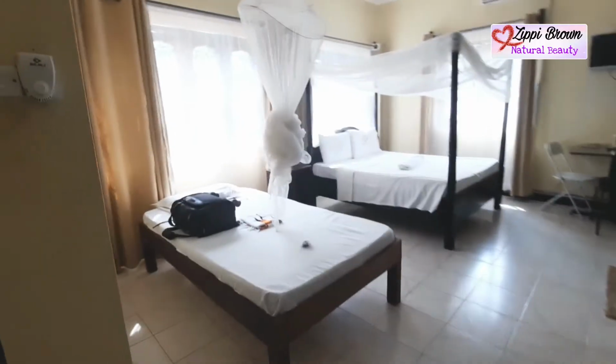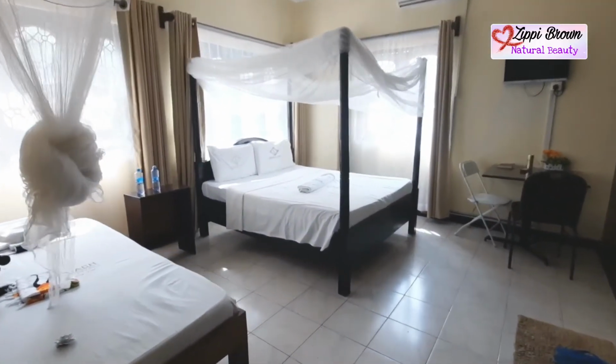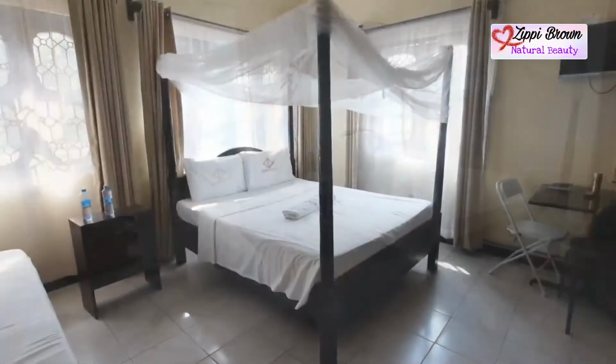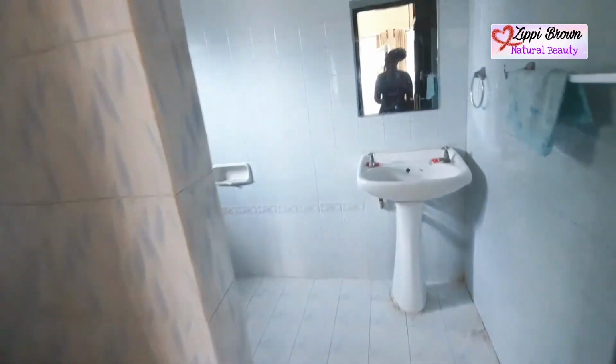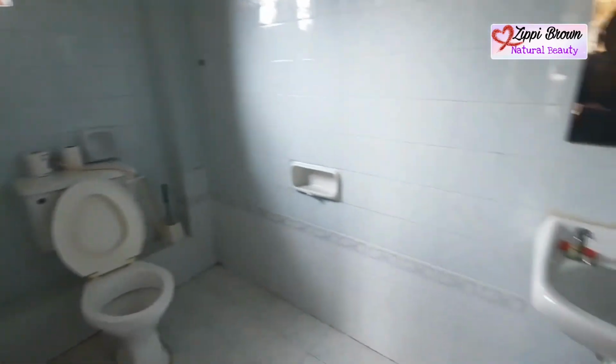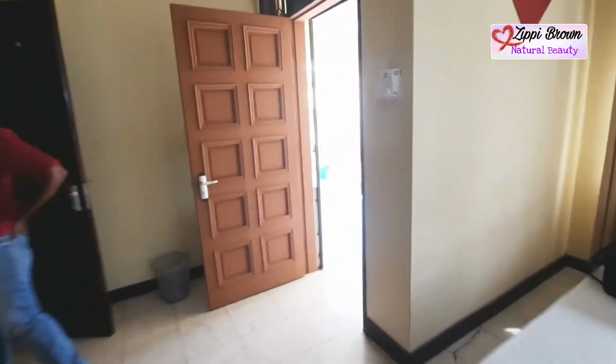Savo. Wow. It has a balcony, facing the pool side. Oh.